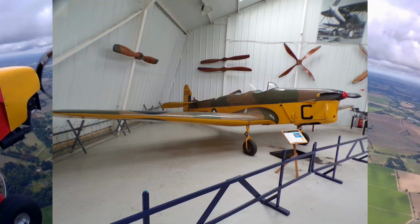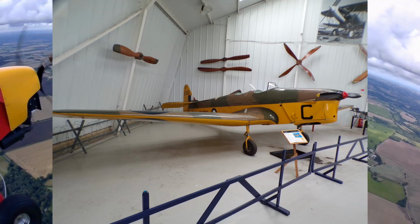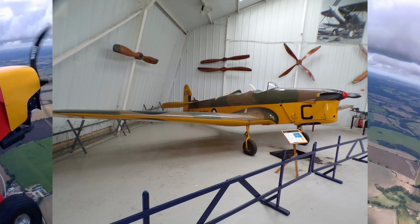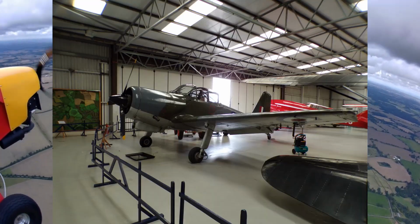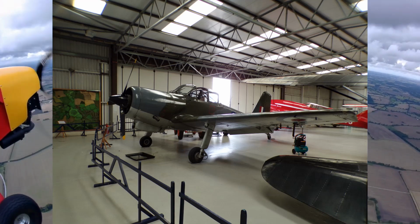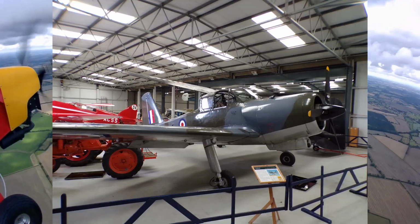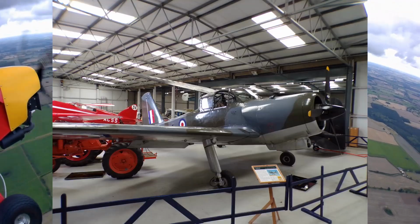While I was there, I also looked at a Miles Magister like the one my father first soloed in. He said he preferred it to the Tiger Moth. And later in his flying career, he flew a Piston Provost, like the one shown here, before he went over to Hunters, and then in his later career he started to fly helicopters.